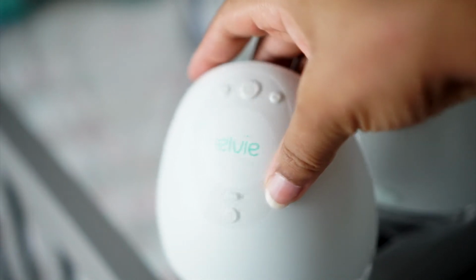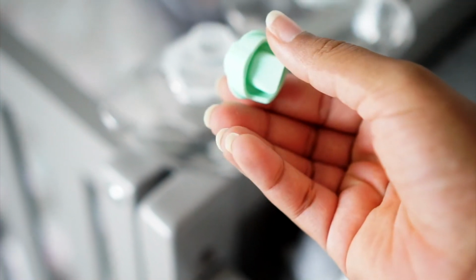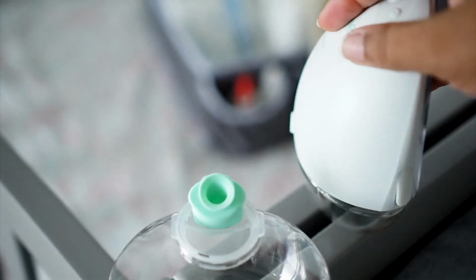And the last thing is a breast pump. I use the LV breast pump. It's pretty awesome because I can feed my baby on one breast and pump on the other. And when I have both of them on, I'm hands-free to be able to do dishes or hold my baby or do anything like that. So I highly recommend it.